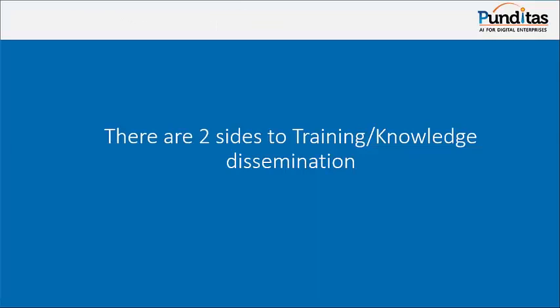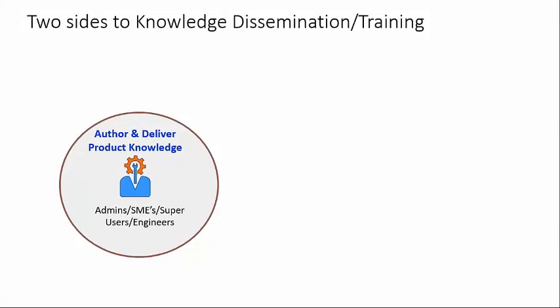I want to begin by saying that there are 2 sides to any training or knowledge dissemination. On the one side, you have the folks that would author and deliver the product knowledge, and that could be the CAD, PLM, IT, whatever, the admins. It could also be the SMEs, the super users, or the engineers themselves.